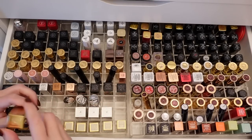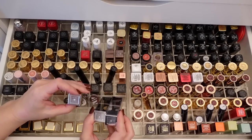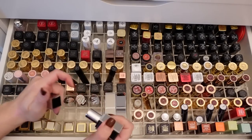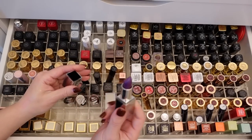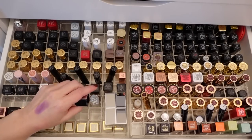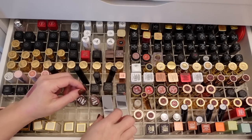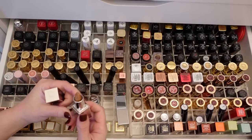My bad. All right. And then I have these Lip Sparks, and then this is the Lavender Extreme. This one I got just because it looked really crazy and fun, but this is definitely not a color I use often, and it's definitely on the older side. So I'm gonna declutter that. These Lip Sparks are on the older side as well.